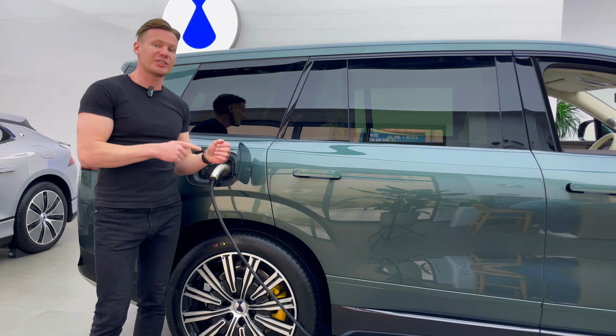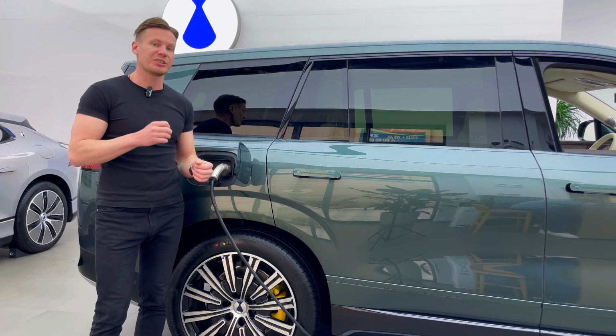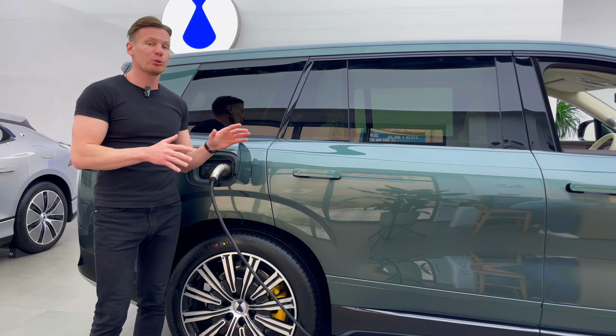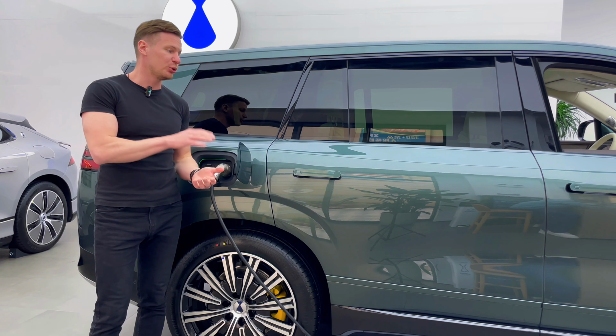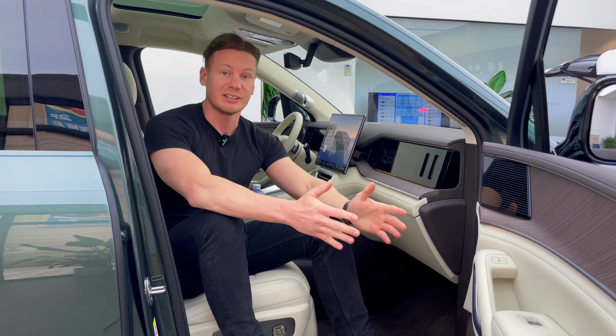Oh, and the size of the battery pack is 47 kilowatt hours, and it's also said that this car can go over 200 kilometers on pure electric energy. And finally, about its price.